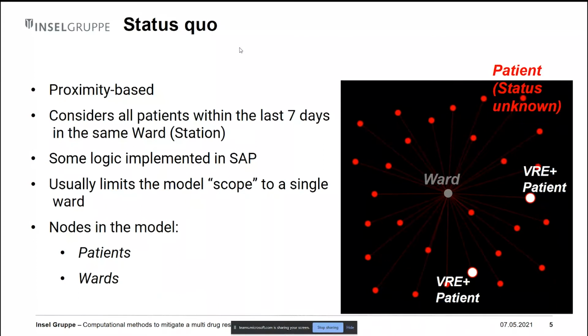You look at this, and you find your VRE positive patient in the list, and you check where they interacted, and then you're tracing this down like a detective. But that is all in your head and maybe on paper, and there was no system in place to really help this. And the scope is really limited also to a single ward. So you cannot see what happens if the VRE positive patient is moved to another ward. Then you have to re-ask the same question: what happened on this ward?